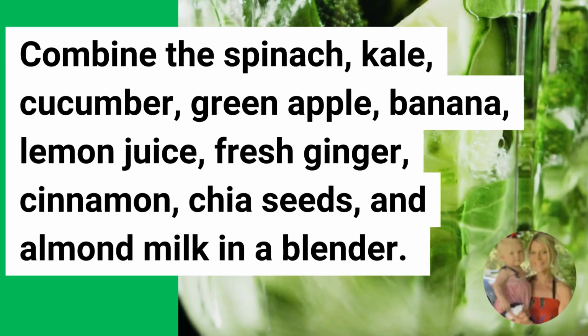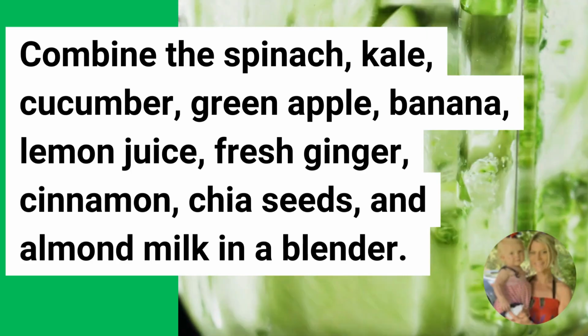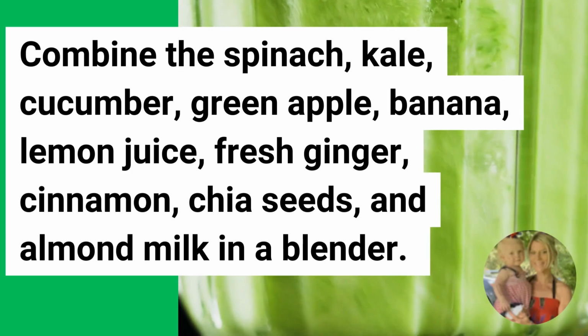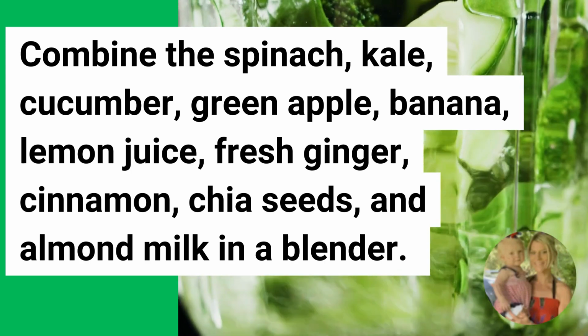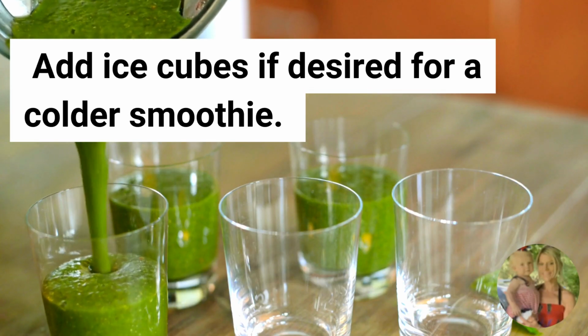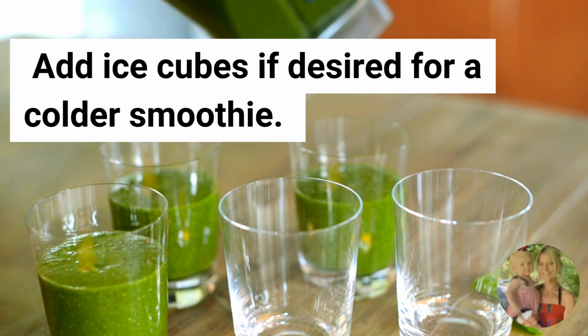Now that we have our ingredients, let's go ahead and combine the spinach, kale, cucumber, green apple, banana, lemon juice, fresh ginger, cinnamon, chia seeds, almond milk. Combine them all in the blender. If you like a colder smoothie, you can always go ahead and add a few ice cubes.